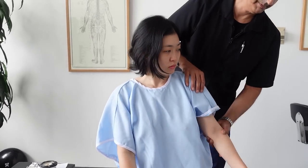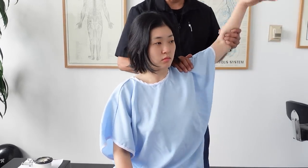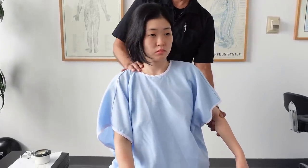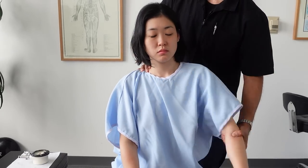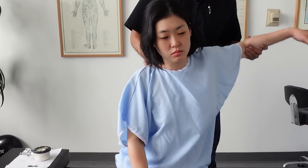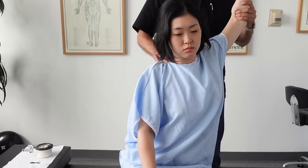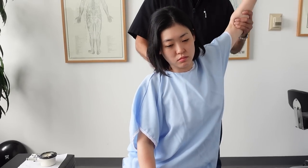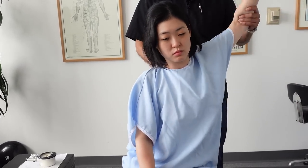Here's what I want you to see. When I do it, you hear a little bit of that. You feel that, right? Okay. I'm going to just hold the elbow. One, two, three. Let's do it. Four. Three. Two. T3 side slip, T2 is causing.